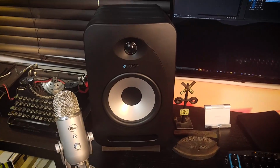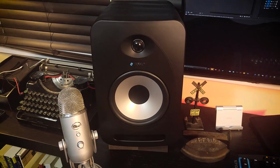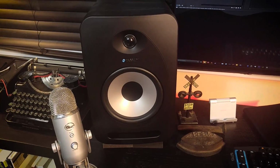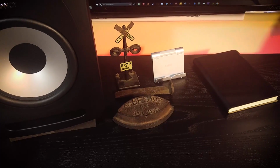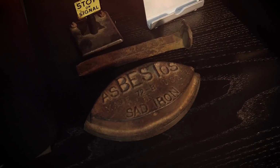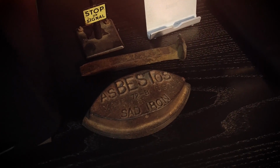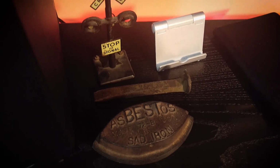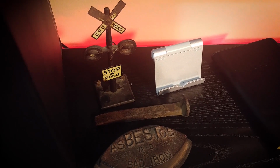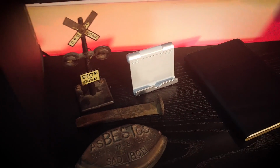We've got a Tannoy Reveal 802 studio monitor that I've been checking out, and I'm going to put down in the regular studio soon. Here we see the sad iron that used to be my grandmother's that I inherited from her. It's an interesting piece. We've got a railroad spike from around where my dad grew up, as well as a crossroads stop signal for an old train set. We've got the anchor stand that I use to hold my phone when I'm sitting at the desk. And then over here we've got a journal that I also use to take notes when I'm at the desk.